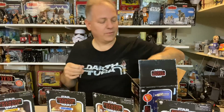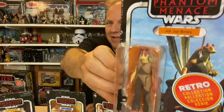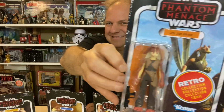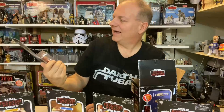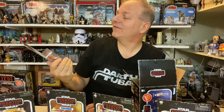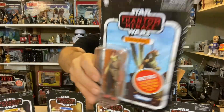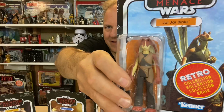How are we doing here? Four. We got two more. Yes. Everyone's favorite, Jar Jar. The only thing that's weird about this Jar Jar is his eyes. His eyes look a little dark. But I guess all of the figures had that little dark eye thing, right? The more beady-eyed little thing. So that's just based on the paint app.